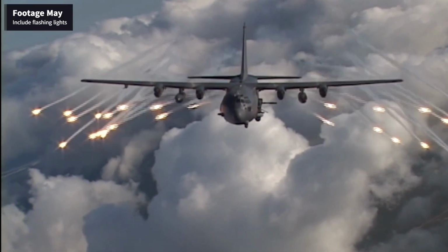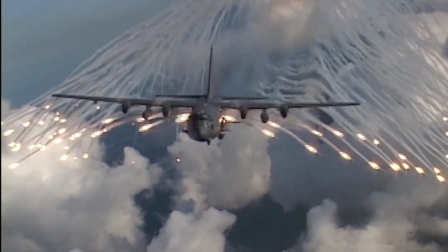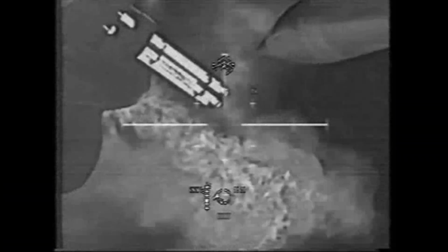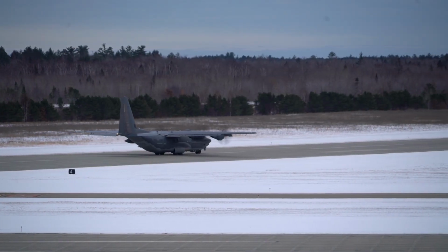Armed with an array of weapons, the AC-130 gunship transforms the Hercules into a fearsome airborne arsenal. With a 25 mm GAU-12 Equalizer, a 40 mm Bofors cannon, and a 105 mm howitzer, this variant provides devastating close air support with pinpoint accuracy. The AC-130 has been a critical asset in conflicts like Vietnam, Iraq, and Afghanistan, supporting ground troops during intense battles.